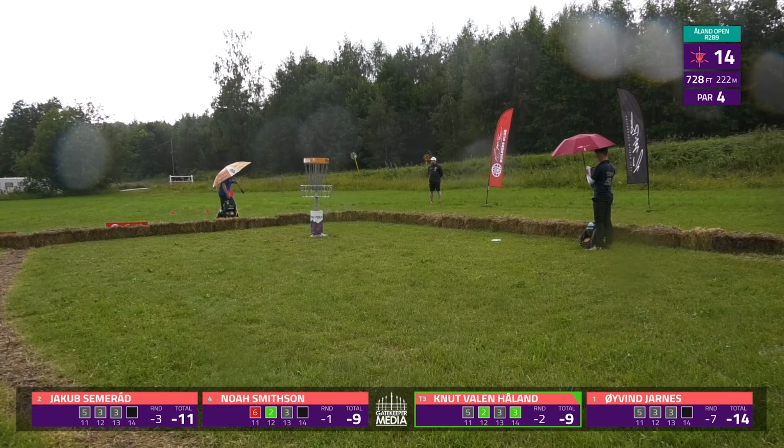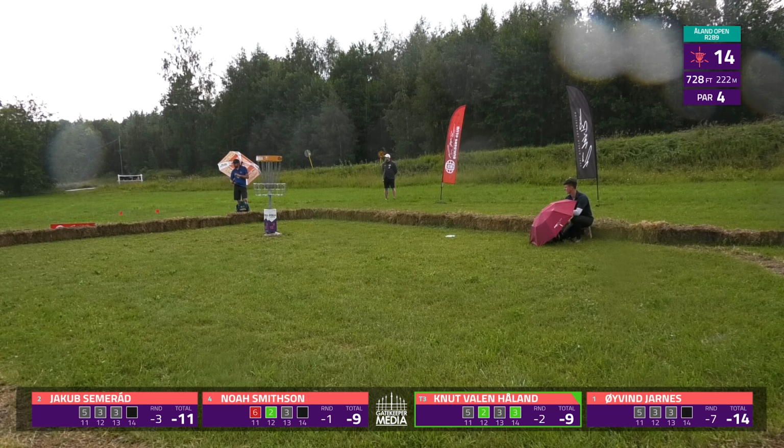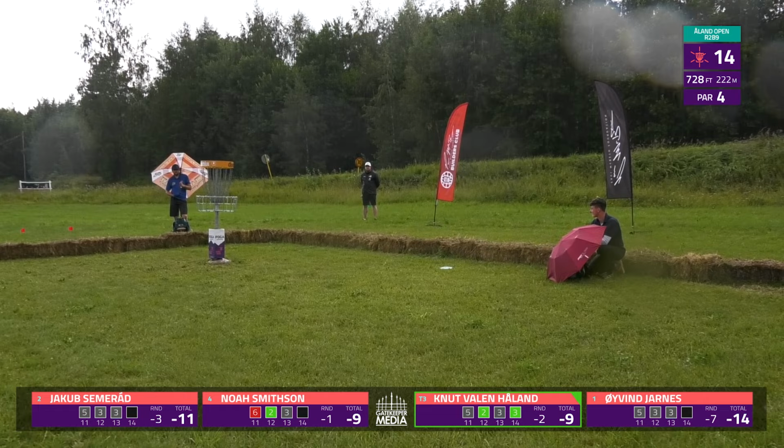A little discussion on who's up here. Looks like Noah's going to be up. Knut with the birdie, though, that is awesome to see. He played it exactly like you said. You just throw it a little short and then give yourself a better look at this basket.